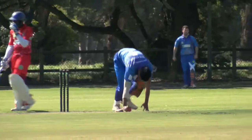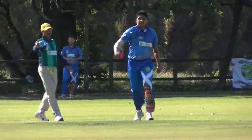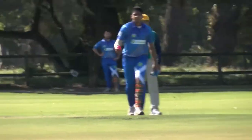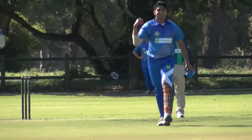So that takes the score up now to 78 for 1, and I think this is the 12th over again. I'm sorry, the scoreboard hasn't kept up with that, and the online scoreboard is also not showing us correctly. So there are obviously problems on the internet.